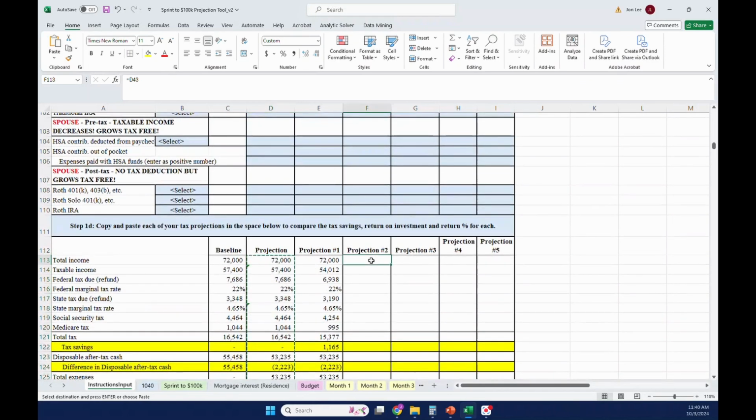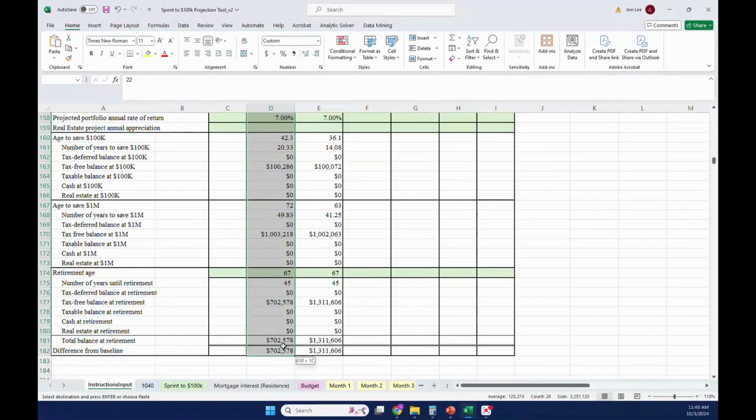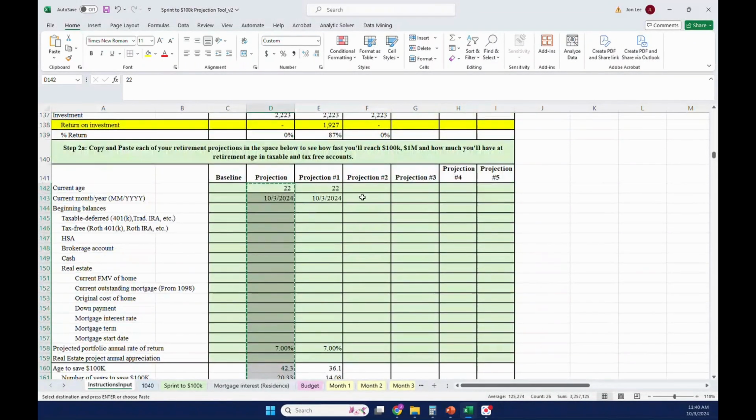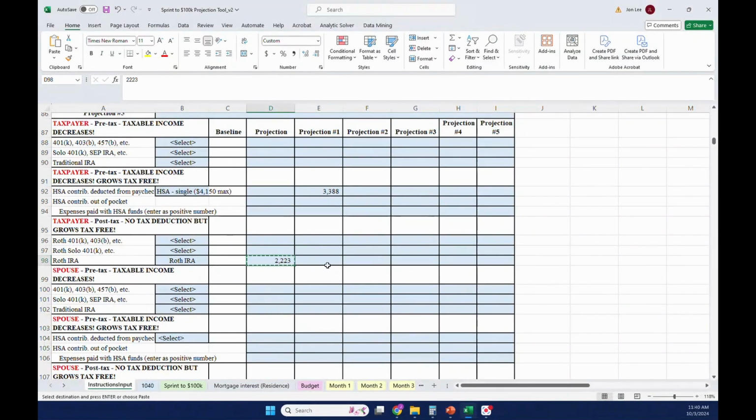Copy. And I'm going to paste it there. So copy my projection with Roth only. You still can hit $1 million tax-free, but gosh, no return on your investment except for what you've invested and whatever, right? So that's our Roth only, okay?